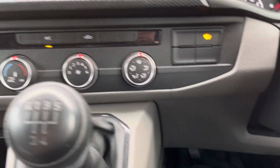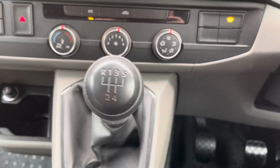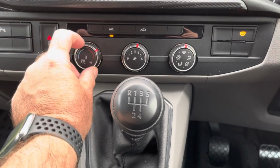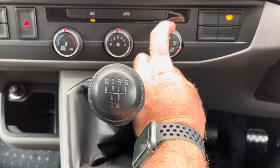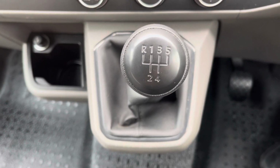Moving away from the media screen, you'll notice that this van is fitted with a heated front screen for cold winter mornings. It's also fitted with air conditioning for hot summer days. Here's the temperature control switch. It's also fitted with a 6-speed fan motor. Here you can change the direction of the heat. And here we have the 5-speed manual gear stick.